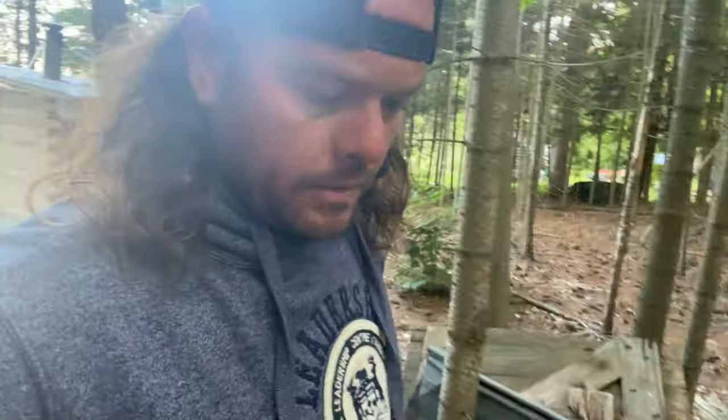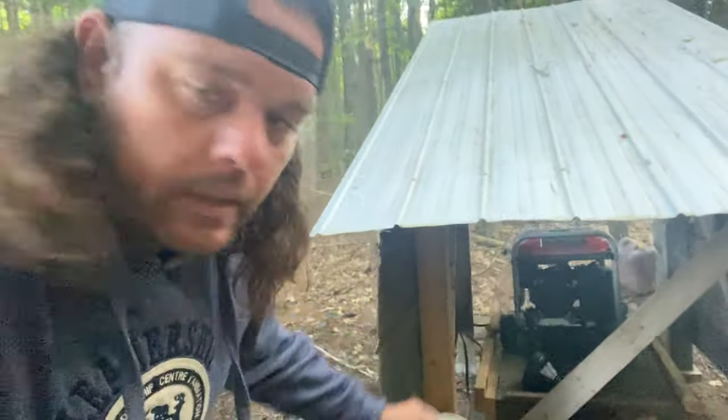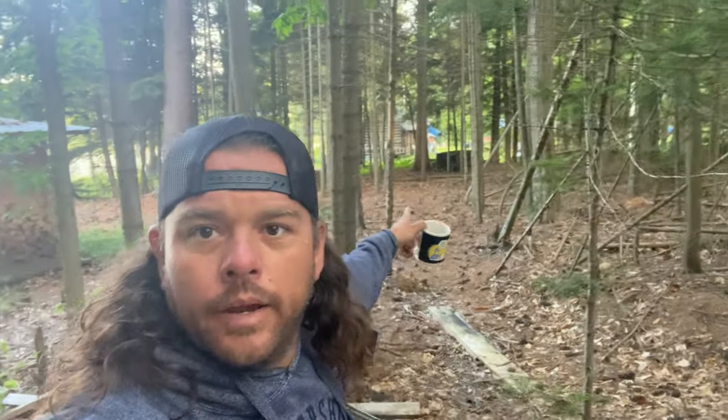So the entire place is legitimately off-grid. I'm walking here into the bush. For those rainy days where power is a must-have, they've created a little shanty lean-to with a generator underneath here, behind the sauna. Can you see the cabin through there? Nah, you can't. Let's head on over that way.